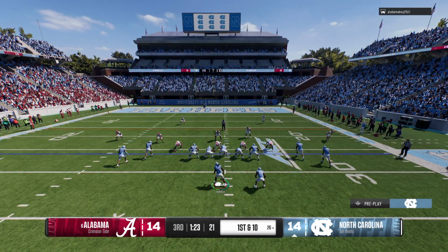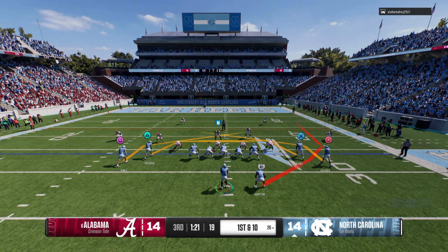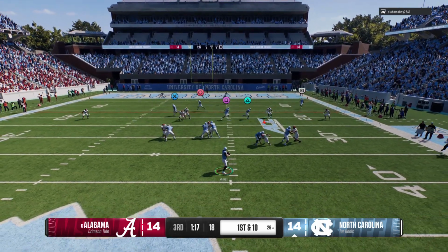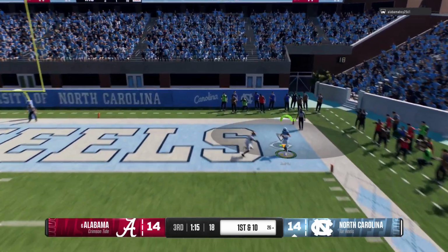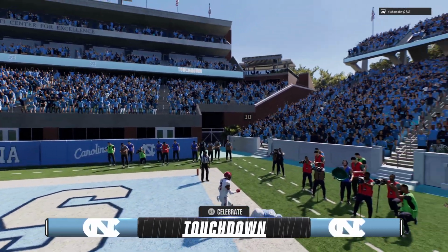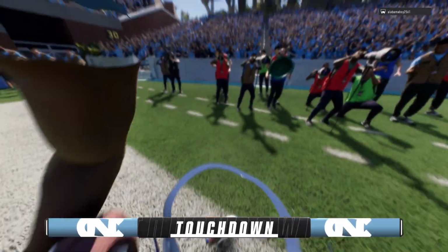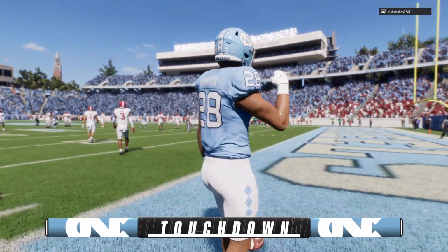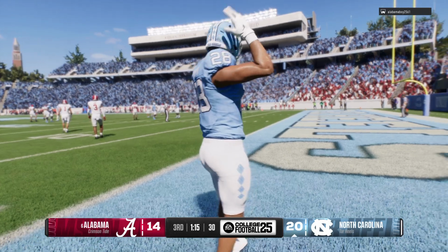And this defense is going to have their hands full because they're going to need to be comfortable with guys one-on-one on islands in the perimeter of the field, and they're just going to have to make better. A shot toward the end zone. Touchdown, North Carolina! And with that, they've got the lead here in the second half. That's his third touchdown pass of the day.